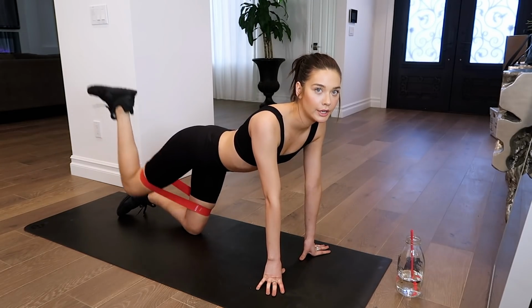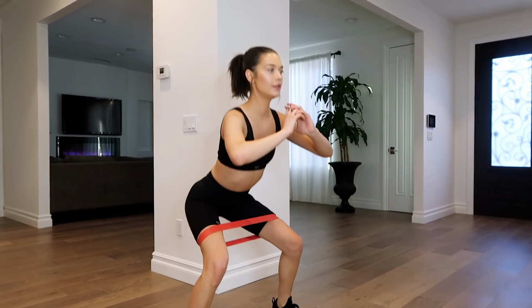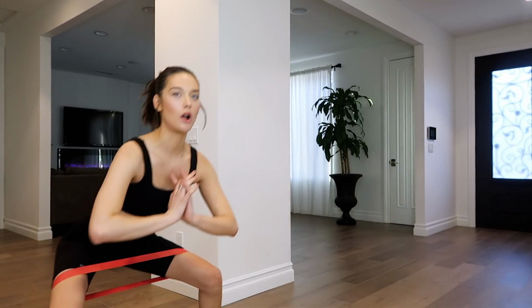Pulsing up, just all of these. And using the band for squats too helps. I also like to do the crab walk.